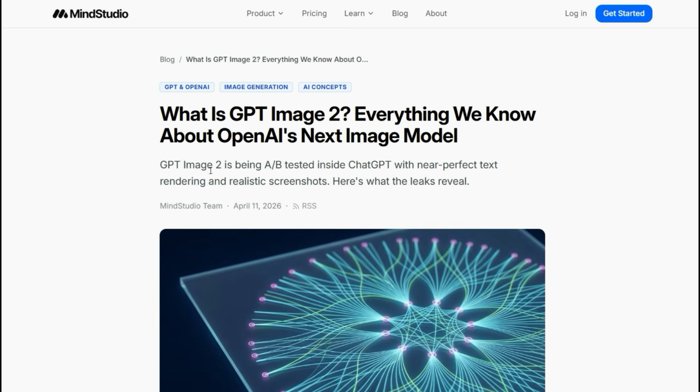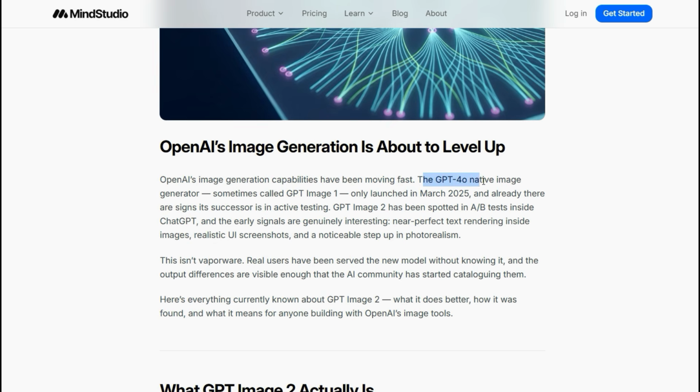Moreover, to understand what we could be dealing with, here we have a very interesting article from Mind Studio, which basically gives us everything that we need to know about it. GPT Image 2 is being A/B tested inside ChatGPT with near perfect text rendering and realistic screenshots. The GPT 4.0 native image generator, sometimes called GPT Image 1, just launched in March 2025. Already there are signs of its successor in active testing. And I think this really makes sense because all these AI companies want to one up their competitors, so they are releasing their updates at blazing fast speeds.